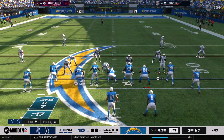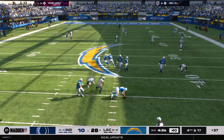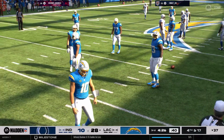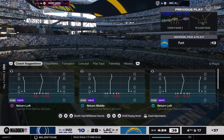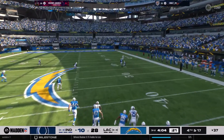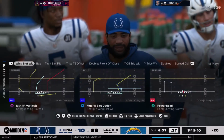3rd and 7. Take the handoff. Now Herbert. Nowhere to go. He's going to be taken down. DeForest Buckner is in there to drop him. And it leads to 4th down. The Chargers will punt, getting set to kick it away. He's on for the 2nd time and wouldn't mind a carbon copy of that first kick. The Colts take over 1st and 10 at their own 20-yard line.